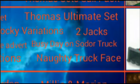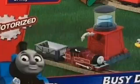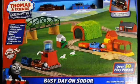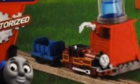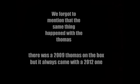The Busy Day on Sodor truck. On the Busy Day on Sodor set's box, there was a dumper troublesome truck on it, which is accurate since that was included in the set too. But there was a second version which had a blue generic dumper truck on the box, which is not accurate since still the dumper troublesome truck was included.